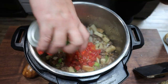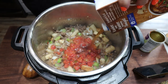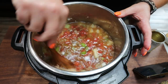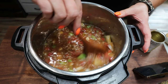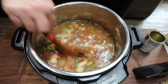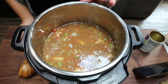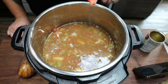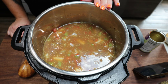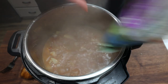We're now going to add in the can of diced tomatoes and the 4 cups of beef broth. We're still keeping it on the saute mode. We're actually sauteing throughout the entire cooking process. We're not putting the lid on, which is an interesting and unique way to use the Instant Pot, but we're just going to allow this mixture to come to a boil on saute and then let it remain at a boil for 25 minutes.